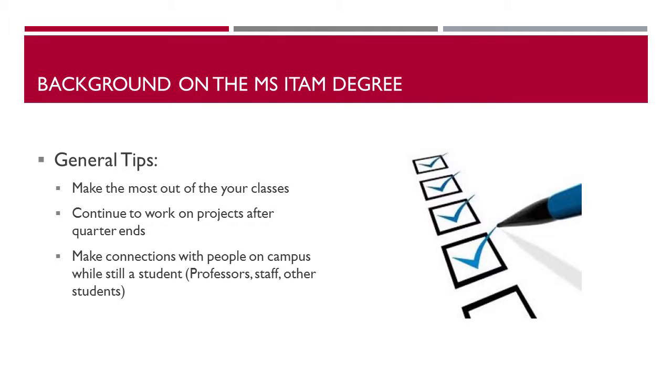So some general tips to think about while you're a student here is make the most out of the classes that you're interested in. Again, with the project management example, if that's a career or a field that you're very interested in, volunteer to work as the project manager. That's what Philip did for our group, and I think it's a great resume booster, and it also shows that he has some related experience and something to really talk about if he wanted to have that conversation with an employer.